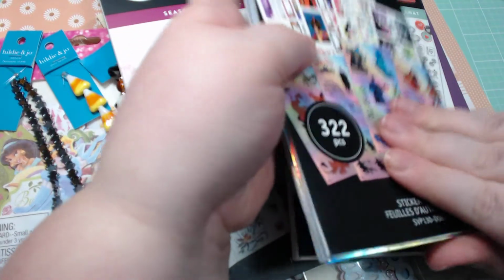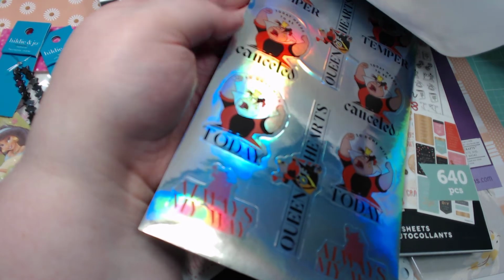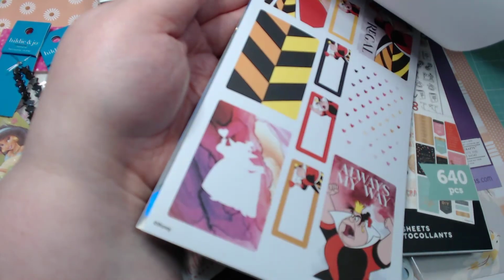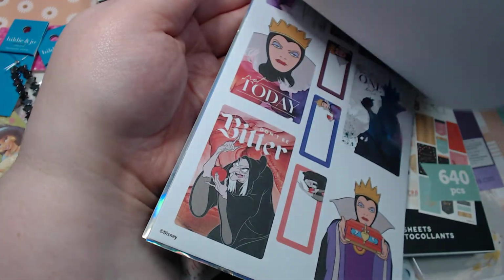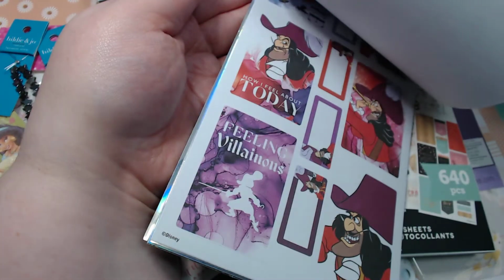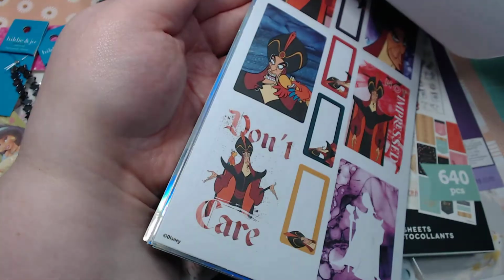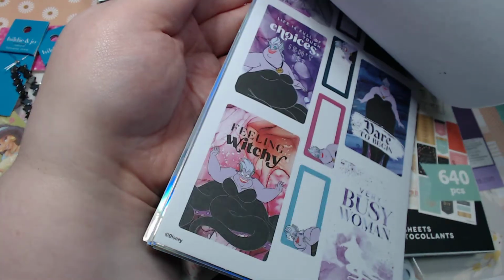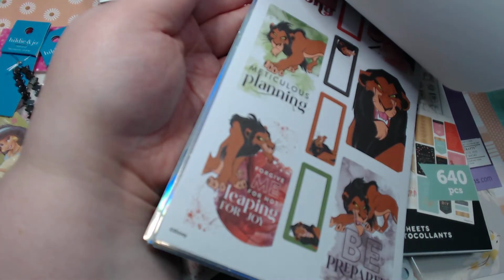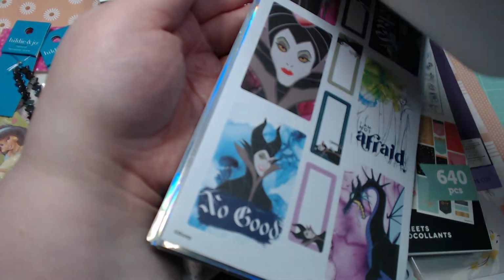They had these on buy two, get one free as well. I went ahead and picked up this Villains. Oh my gosh, I had to have it. All that watercolor and the hollow. And of course, it just being Disney Villains. Of course, I had to have it. Don't quite know what I'm going to do with that yet, so that'll be on the back burner for sure. But it is so cute.